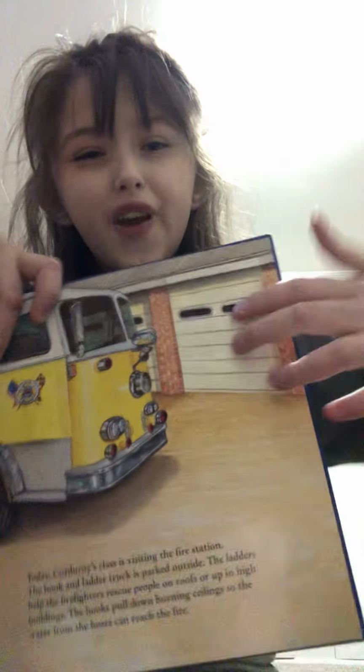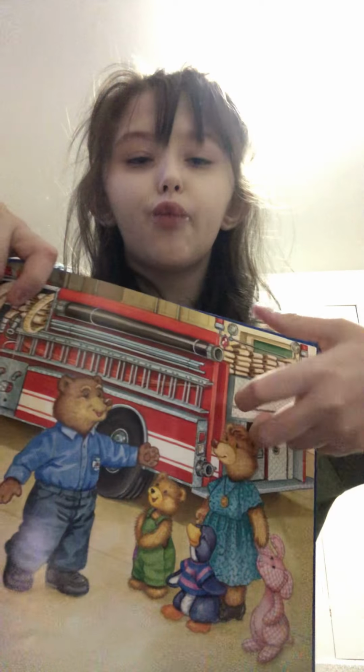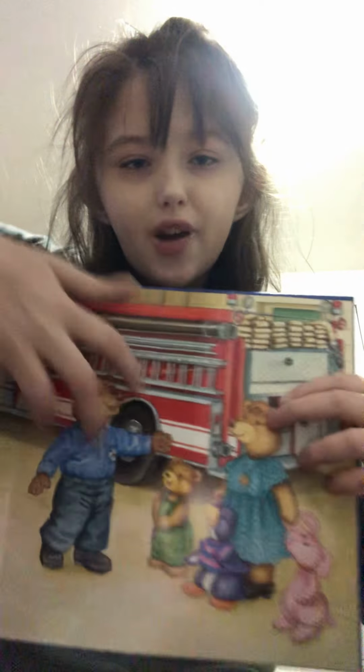And then this one is the Corduroy fire station. And again, it's a Lift the Flap book. The Learn to Share Berenstain Bears one is not shared because that one's only for the older kids. But they love Corduroy, and it's one of their favorite books. And they're each going to be getting one of the Corduroy Lift the Flap books because they love them.